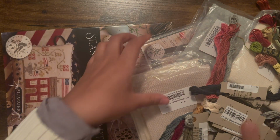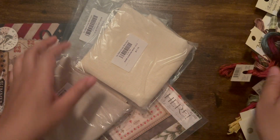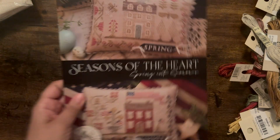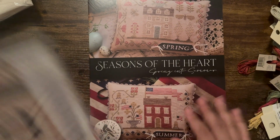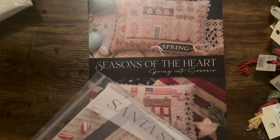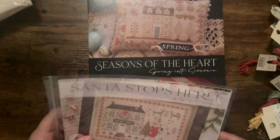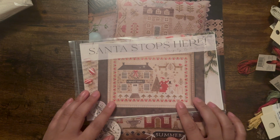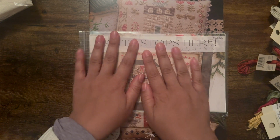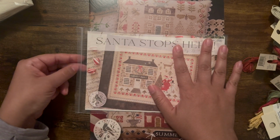Adorable. All right, so here's what I got. Kind of went a little. I got a good amount of stuff. Okay, so the two patterns that I picked up are both With Needle and Thread, Bent Creek... Gervais patterns. A lot of the time I will try and find patterns in PDF version if I can, and these ones I think are only available in hard copy. So I went ahead and picked them up in the store while I was there.